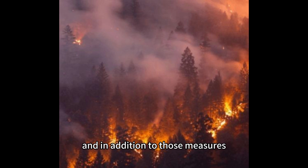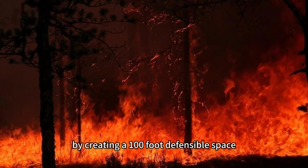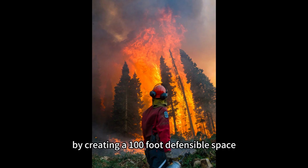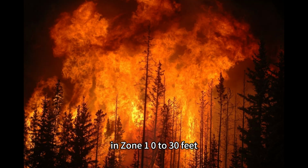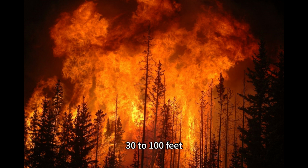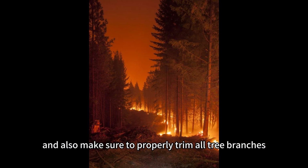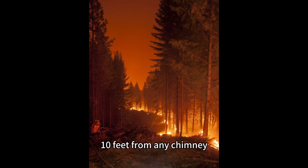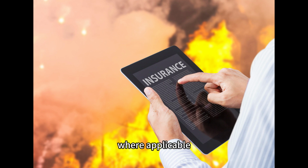And in addition to those measures, it's critical that you address vegetation management by creating a 100-foot defensible space around all structures. In Zone 1, 0 to 30 feet, remove all flammable plants, and in Zone 2, 30 to 100 feet, thin all existing vegetation and remove any dead material. And also, make sure to properly trim all tree branches, 10 feet from any chimney, 6 feet from the ground, and 10 feet between trees, where applicable.